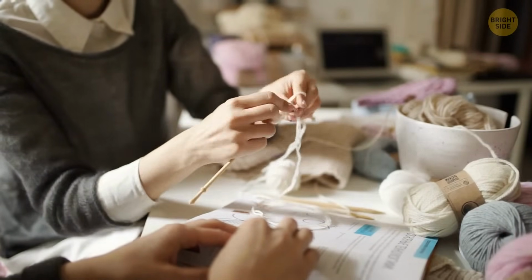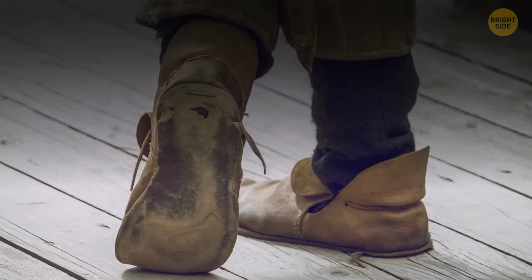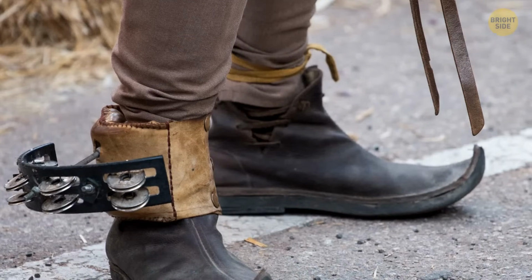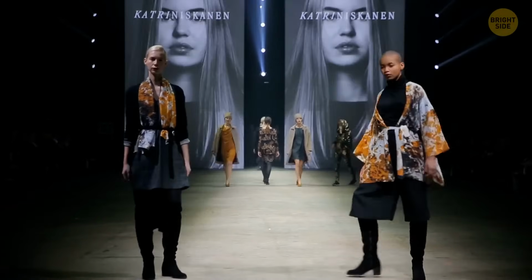One of the other ways to fill the empty space was to support shoes with whalebone, because that's how they could keep their shape. Fashion always changes, so at the end of the 15th century, I wasn't around then, people started wearing short square toes, similar to how a cow's hoof is shaped. Yeah, that's a fashion statement for sure.